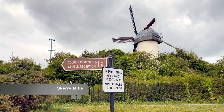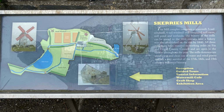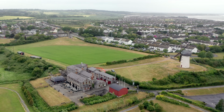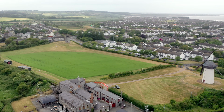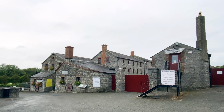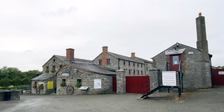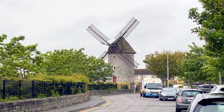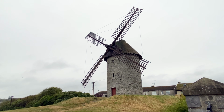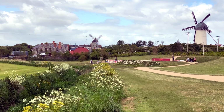One of the tourist areas in town is Skerries Mills. There are 3 different mills here. There's a water mill, a 4-sail windmill, and a 5-sail windmill. The milling existed here in the 16th century up until the early 20th century. The water mill was good, except for times of drought. The 4-sail windmill, which is the smaller one, it's about 40 feet tall. It's also built on the highest point of town. It was first mentioned in a 1578 lease.